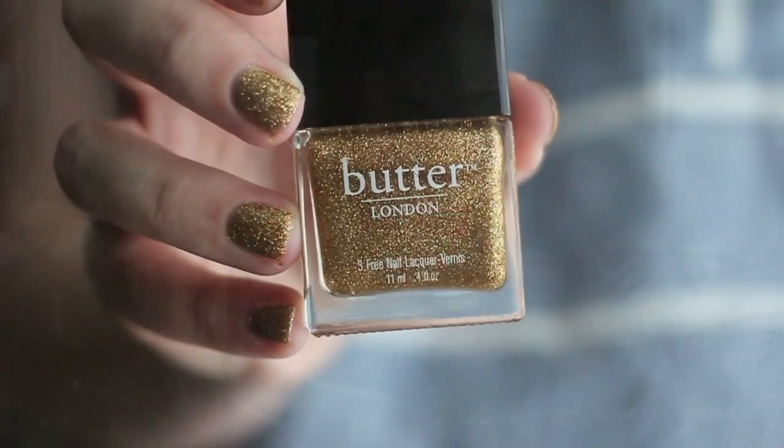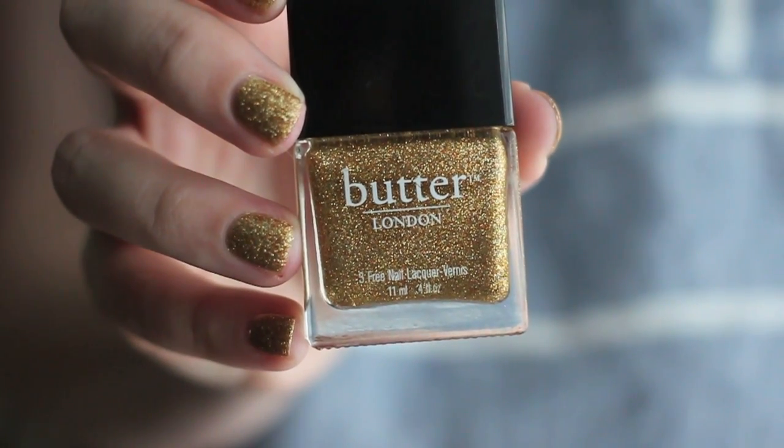I could not have filmed this video without including at least one Butter London nail polish. If you have even glanced at my Instagram, you know that I have a lot of these polishes. Butter London is my favorite high-end nail polish, and the one I brought down is in West End Wonderland. This is a full coverage gold glitter with some copper glitter tossed in, so it's very multi-dimensional. I normally use this on just accent nails, or if I'm trying to get creative with very basic nail art, I will use this shade. But since we were talking about luxury today, I went all out and painted each one of my nails with this color.